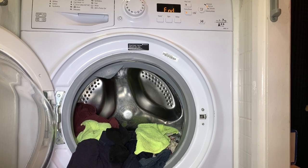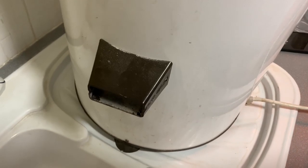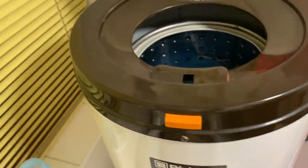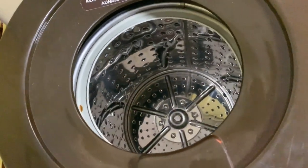Now, let's see how much more water we can get out of these with the Frigidaire spinner. Okay, so here we are with the Frigidaire 2800 RPMs. Please don't judge me for my sink. I haven't done the washing up. I wasn't expecting us to do this. So let's take out the blue thing. Okay. Load up your clothes. All of them? Yep.